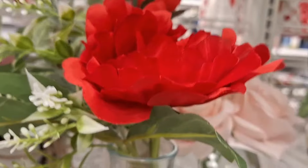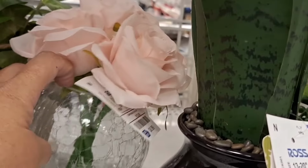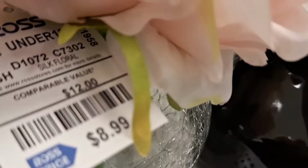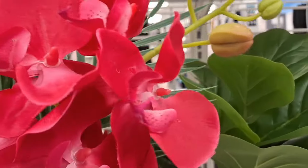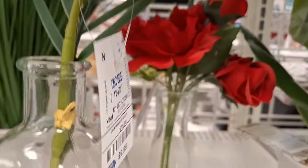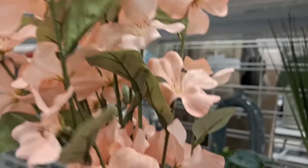This beauty was only $8.99, not a bad deal for that. And then they have these other vibrant colors for $9.99. I think these are great prices, and you can certainly take a few of these and decorate your entire home if you know how to use a little bit of fillers, you know, things you already have.